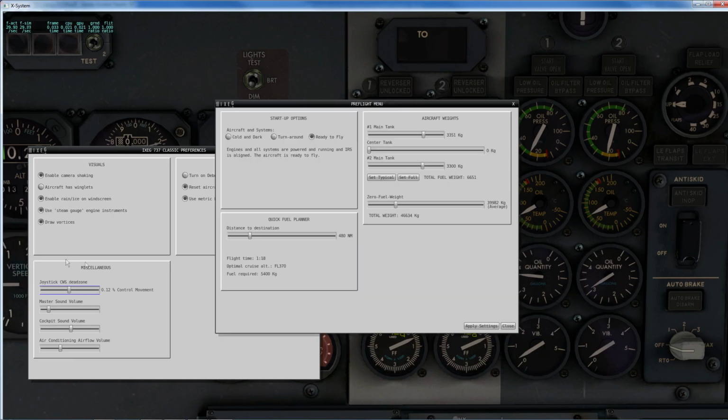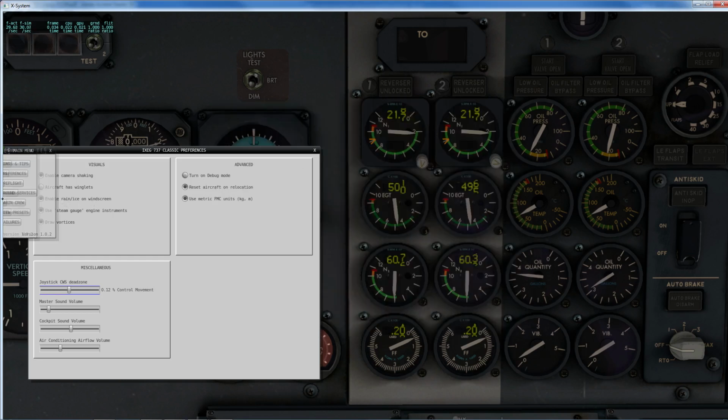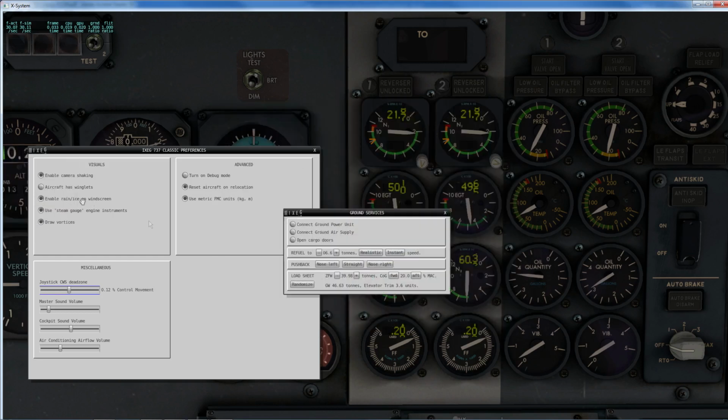So that's preferences. Pre-flight you can choose. It's got a nice quick fuel planner. If you know the distance between point A and point B, you can do that. Choose your states, choose your fuel, zero fuel weight. All of this stuff is very, very good. And we'll remember that. That's 40 tons and then the fuel, whatever. So remember, zero fuel weight, 40 tons. Ground service is good. You can set your fueling. We'll set ours to 5.5 tons and we'll set it for instant.